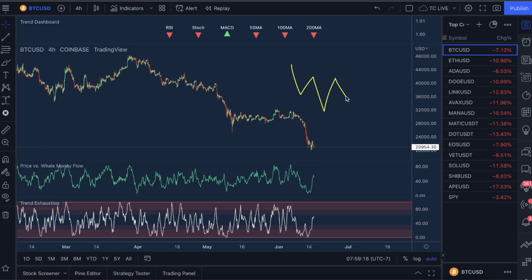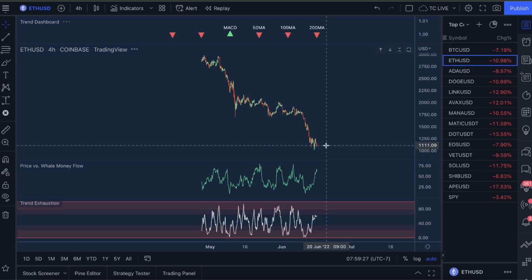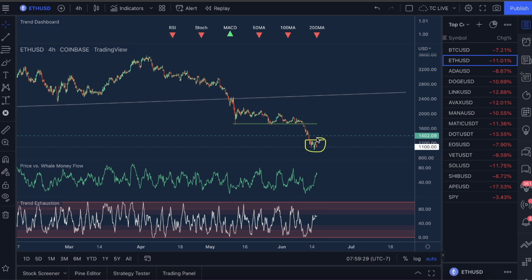It doesn't matter if you're trading stocks, cryptos, or Forex. All right, this right here is where we're at. And this is where a lot of people are looking for the move back up. So this is present currently on Bitcoin. And we also have this present on Ethereum and some of the altcoins.